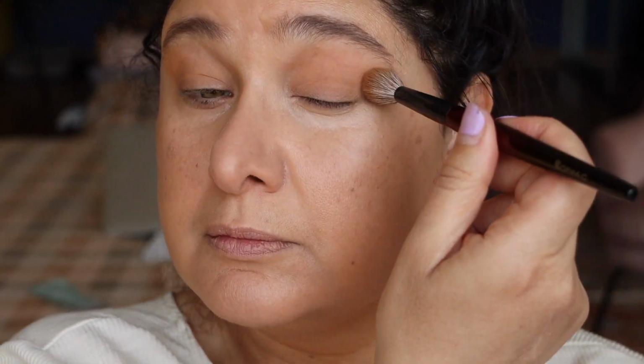And just deepen up the outer edges with the same fluffy brush, just for a bit of dimension. You really can just whack this on and be so unprecise with it, because you don't want that perfect look.